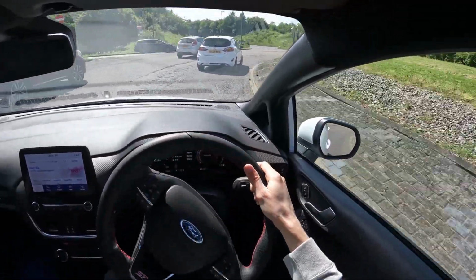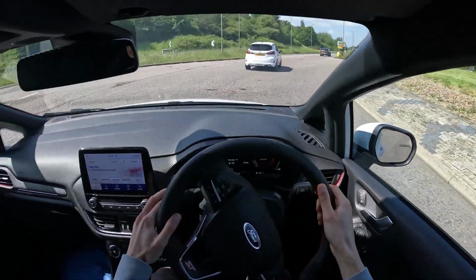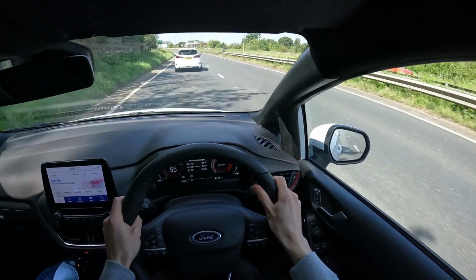No adaptive suspension, so it is what it is really. You have to kind of accept the feeling from it. And oh, this is special to be in.